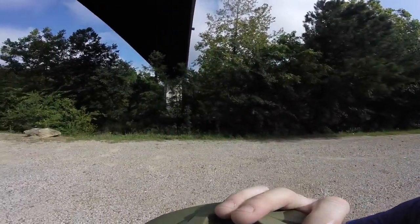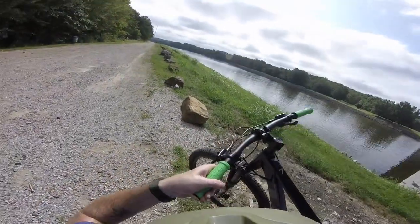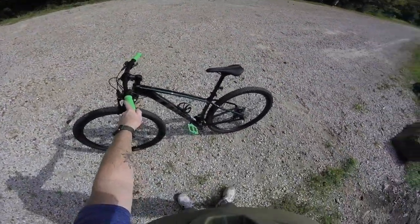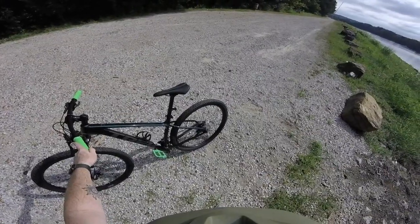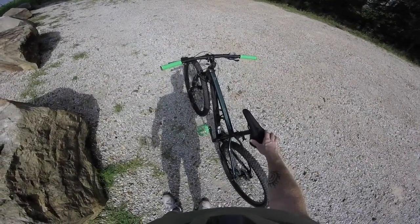I'm not really sure what bridge this is that I'm underneath. I'm wondering if it's 350 maybe. I'm not sure. Tell you what, I know it's not a top end bike. It is the Marlin 7, so it's the highest Marlin bike.